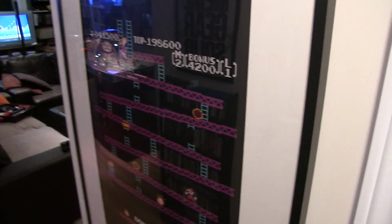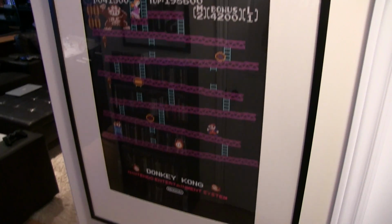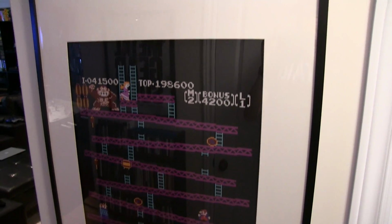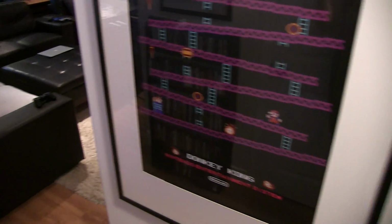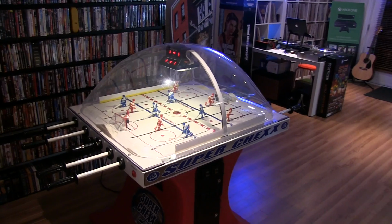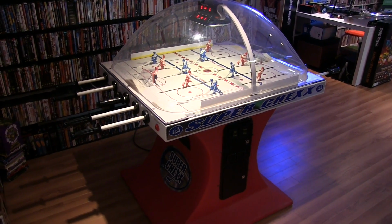Really cool Club Nintendo Donkey Kong poster that I picked up a frame from IKEA, really cheap, but I'm really happy with how that turned out. And then all the noise you've been hearing has been the Super Checks Bubble Hockey. Again, found this for a fantastic deal.